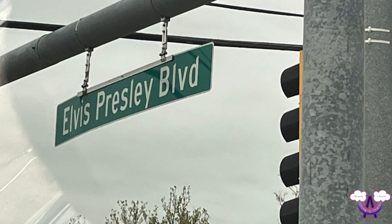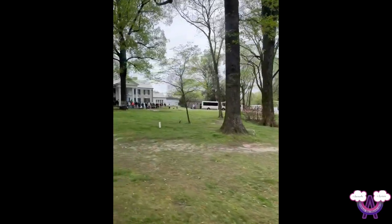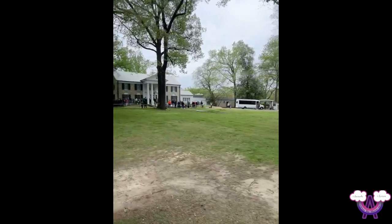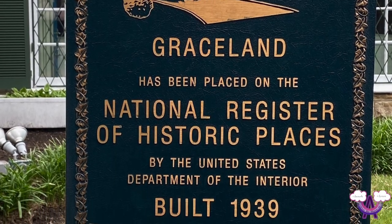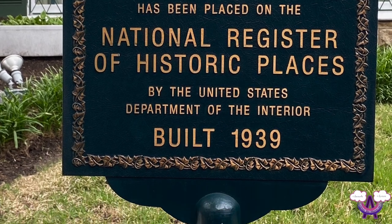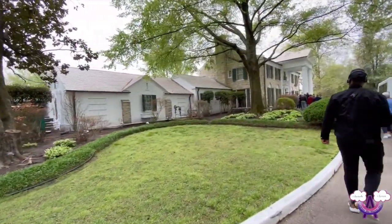So we just got off the tour bus, and I'm so excited, and I'm seeing the home of Elvis Presley himself, and I'm truly wordless and speechless. So just focusing mostly on making it into Graceland, words cannot describe what I saw, so I'm going to let you guys just look at the pictures.